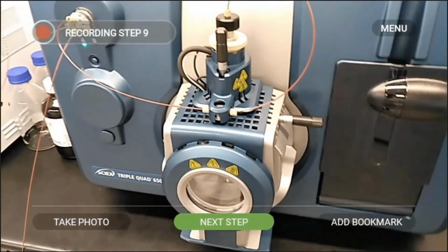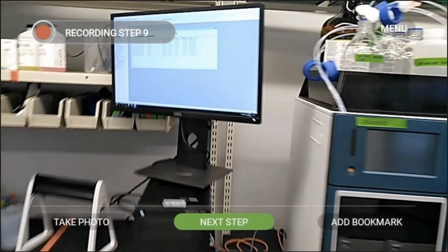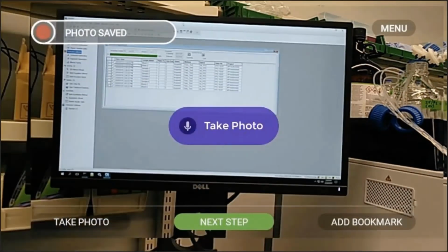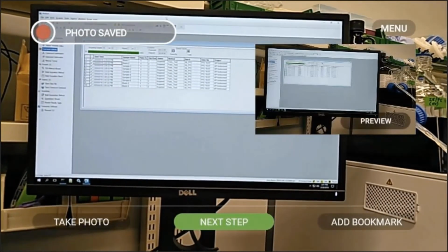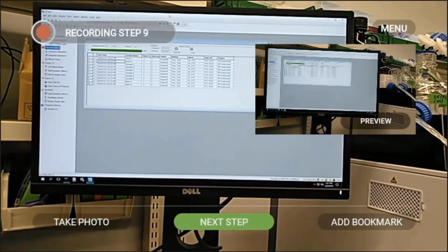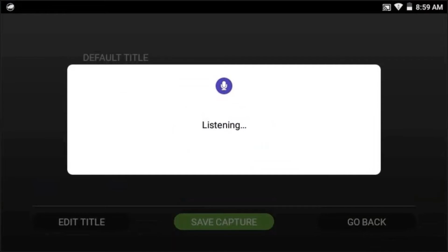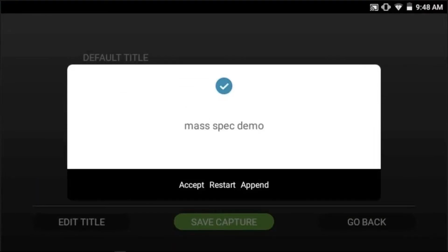And then to finish our procedure, we'll head over to the computer. We'll simply open the method program and select a run to begin the analysis. And so to end this procedure, we use the voice command "finish capture." We'll say "edit title," so we'll save a title for the procedure. We'll just call it "mass spec demo," and then we can go ahead and save capture.